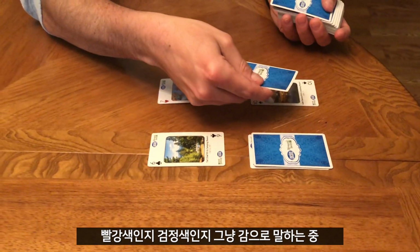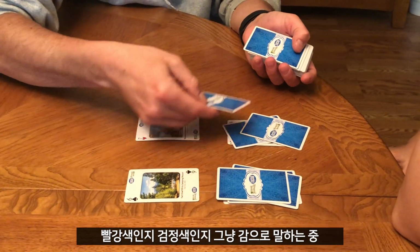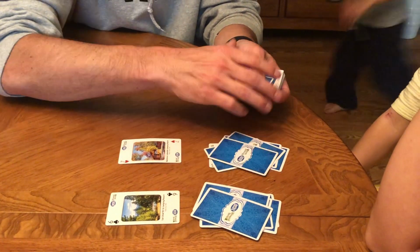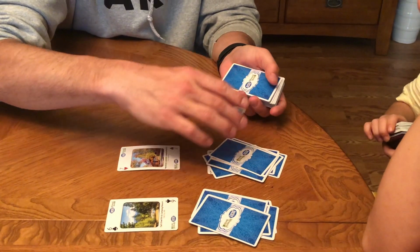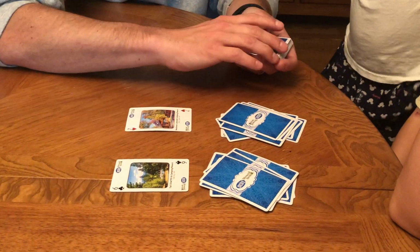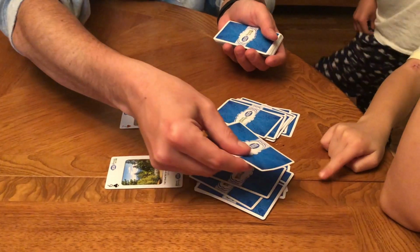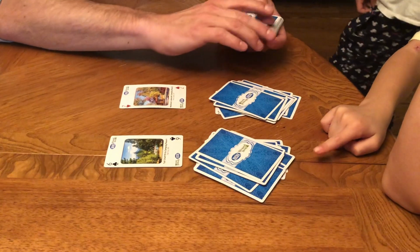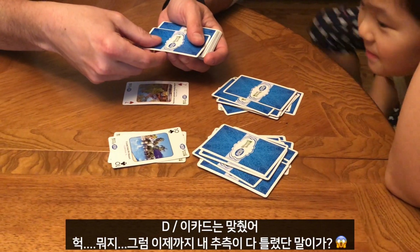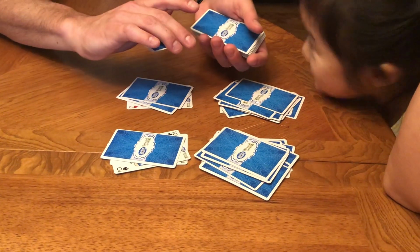Red? Black? Red? Black? Black, red, red, black, black, black, red, red, red, black, black, red, red, red. Black. Right up here. You're right about that one. Black. Red. Red. Black. It's getting hot.